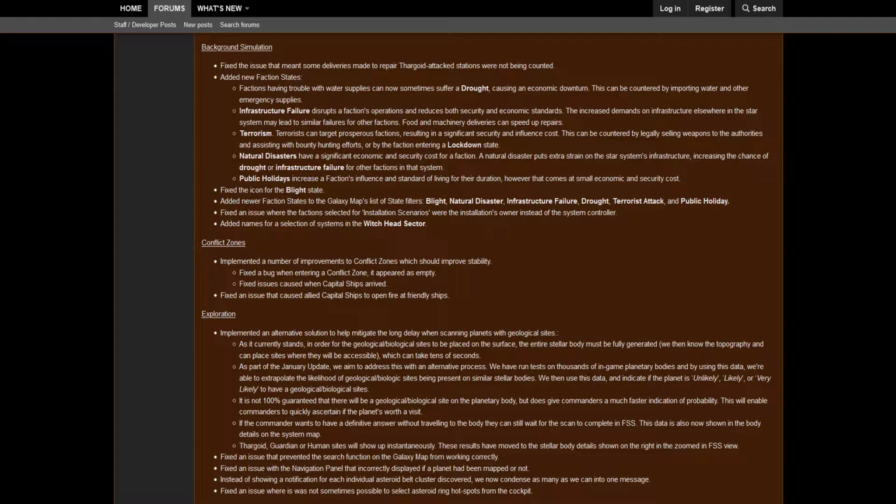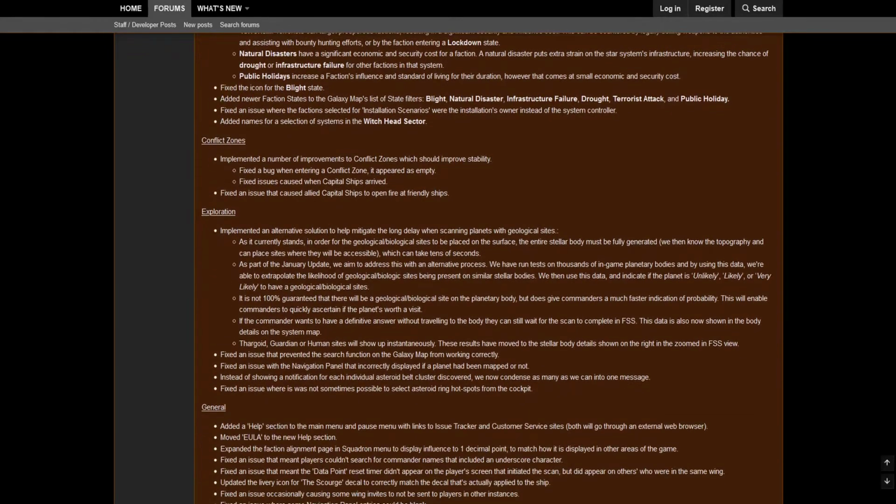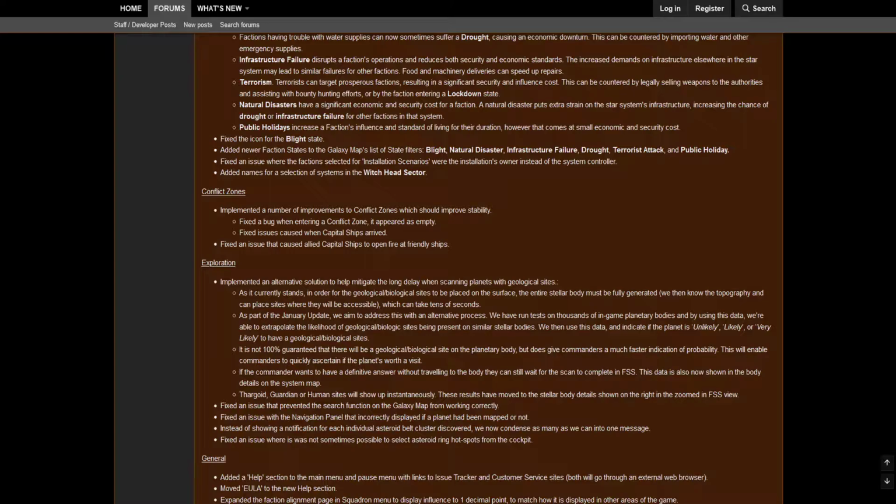They also fixed an icon for the Blight state. They've also added new faction states to the galaxy map list of state filters: Blight, natural disaster, infrastructure failure, drought, terrorist attack, public holidays. They also fixed an issue with the factions selected for installation scenarios, where the installation owners are used instead of the system controller. Added names for the selection of systems in the Witchhead sector. That's Witchhead. See, this is why you guys are here, because I can't speak properly.